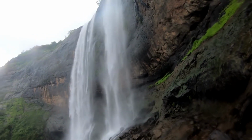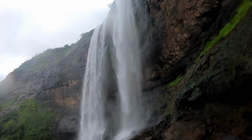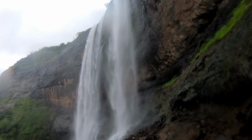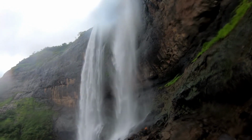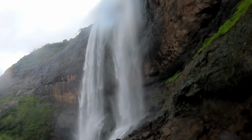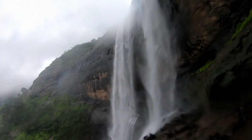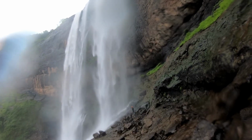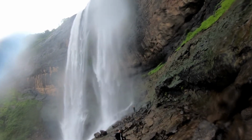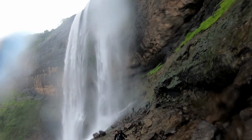So in order to reach this particular place, the summit point of Kataldhar waterfall, one has to go through some dense forest and slippery route. The waterfall is visible from the Shirvardhan Fort. It looks like a thin coverlet, and so it is called the Dhar.